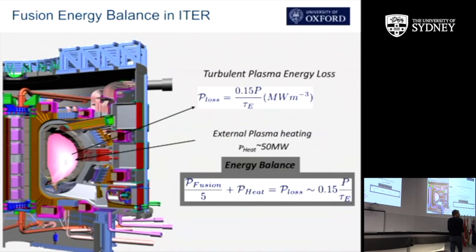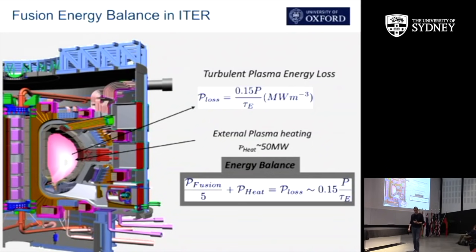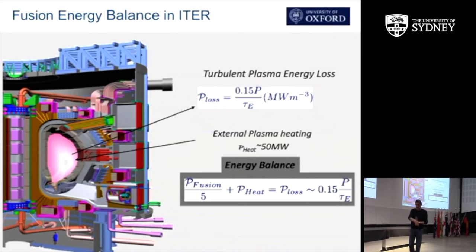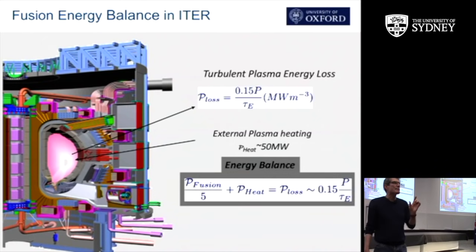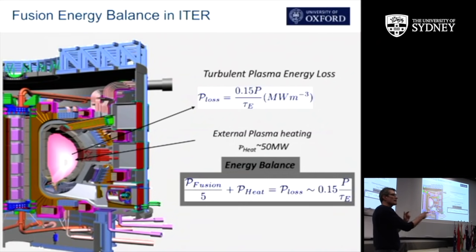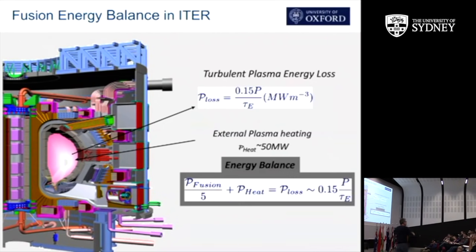Now, how do I heat the plasma? It's not very easy to figure out how you heat something to these immense temperatures. The first way we heat the plasma is we pass the current through the plasma. In ITER, that will be 15 million amps of electrical current going around the loop. You've got the deuterium and tritium going one way and the electrons going the other way. Every time they bump into each other and collide, electrons obviously don't fuse, they just bounce off, but they exchange momentum.